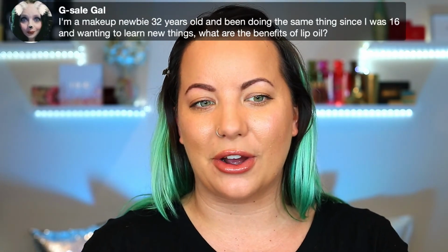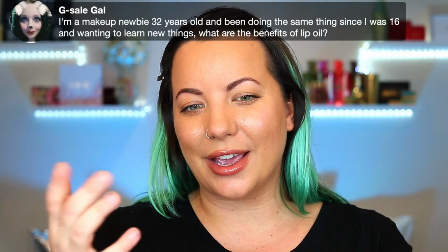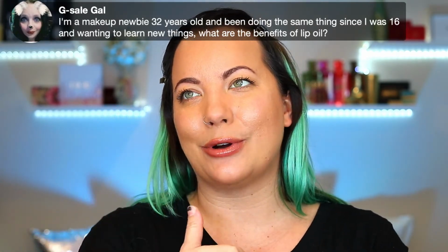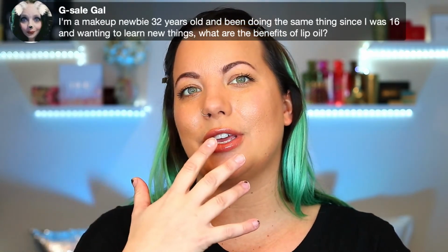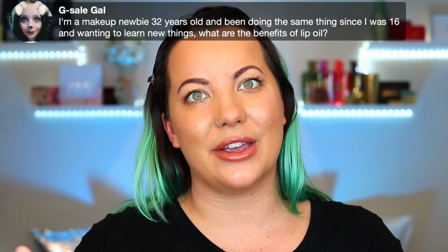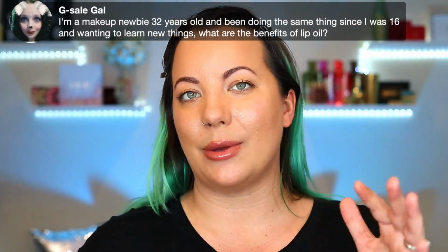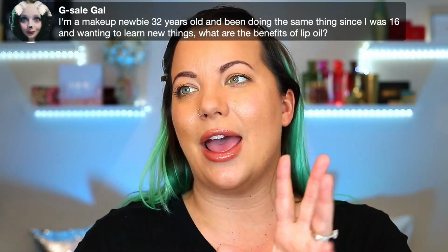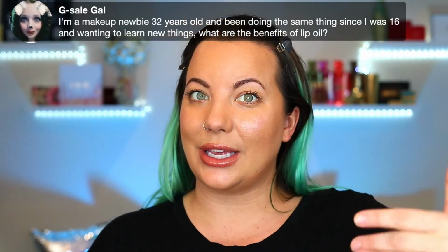What are the benefits of a lip oil? In my opinion, a lip oil is just another form of conditioning. And then you also get the shine, the juiciness. I don't really reach for lip oils just because they usually come off super quick because they're going to soak right up into your lips if they're a lot more dry, which mine typically are. So I feel like I'm having to reapply lip oils way more frequently than if I prep my lip with a balm and then put a liquid lipstick on top and then top it with a gloss. That's typically what I do.